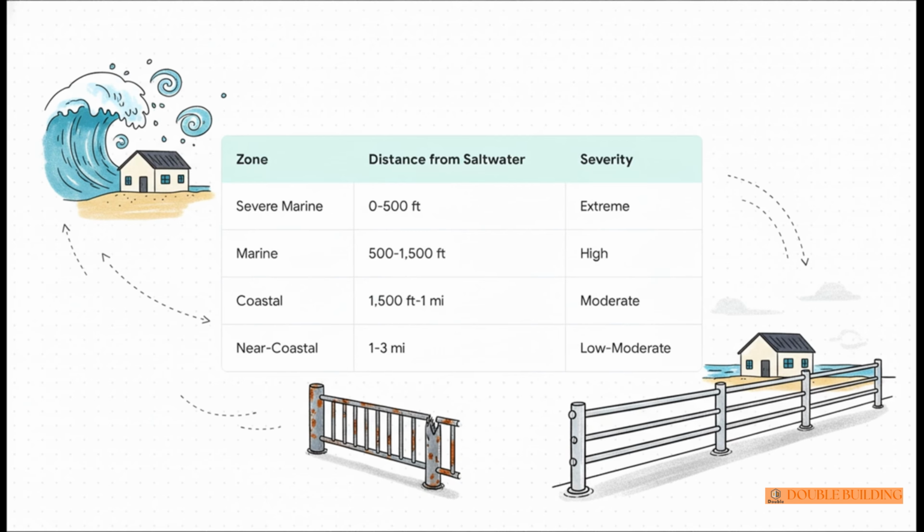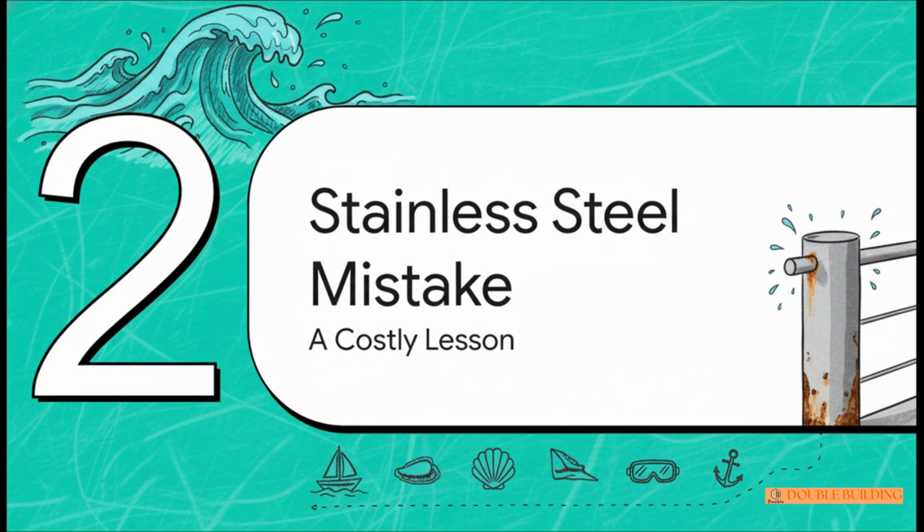Now check this out. What's so important here is how dramatically the risk changes with distance. If you're within 500 feet of the salt water, that's right on the water, you are in what's called the severe marine zone. The material choices you have to make here are absolutely non-negotiable. As you move further inland, you get a few more options, but that threat, well, it never really goes away completely. So knowing your zone is absolutely crucial. But that leads us right into the single most common and most expensive mistake that experts see homeowners and yet even some contractors make, especially when it comes to stainless steel.